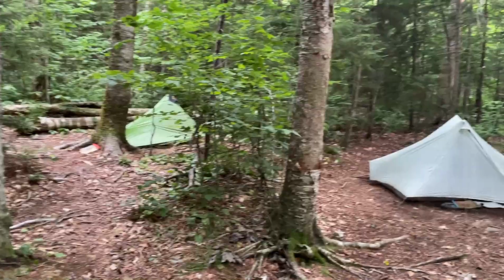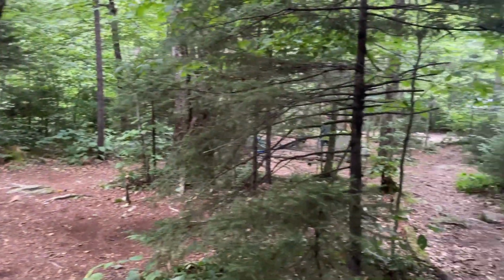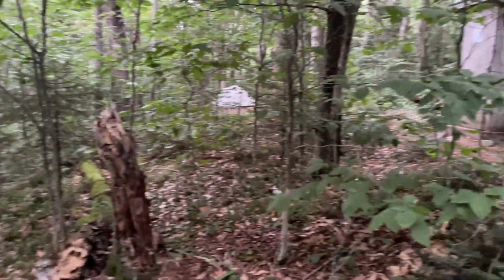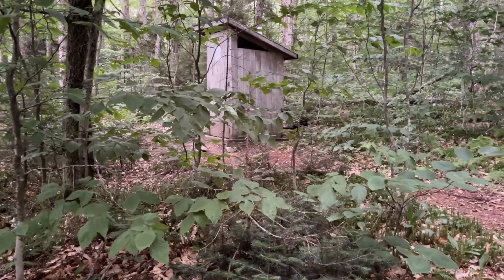Campsite for the night. AJ's there. A couple of other folks. Shelters down there where we ate. And we have first dibs on the privy. Hiked about 12.5 miles today, and I am really tired. It's about 7:30, and so I'm going to go ahead and lay down.